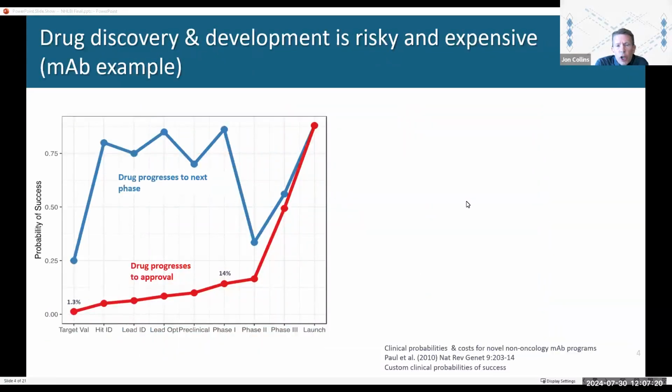And so I really want to touch on some of the risk and cost with drug development. And this I should point out now, these data are taken from the bottom right, 2010. So it's relatively old, but for the purposes of this talk, it kind of highlights a few points that I'll make.